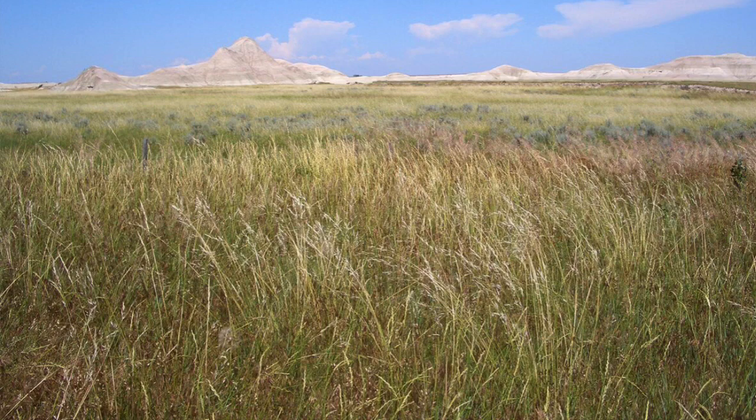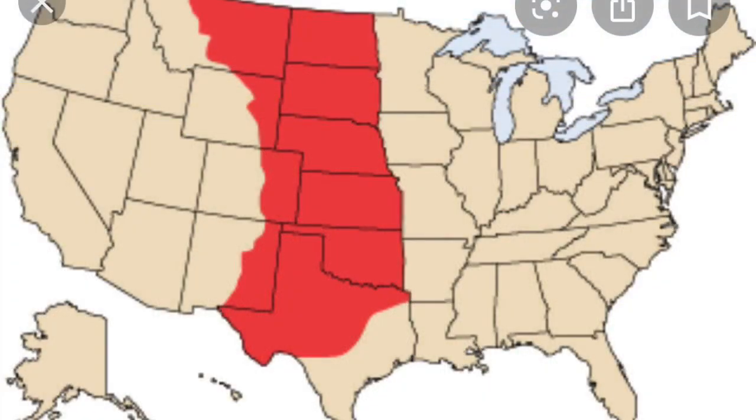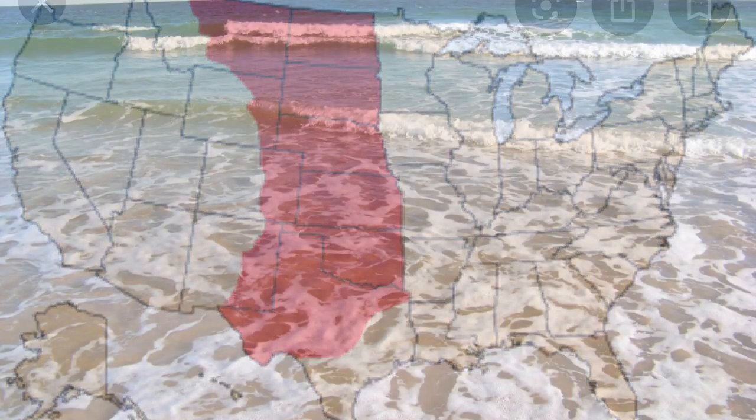These are the Great Plains. And the Great Plains are so interesting because they're not just in one state. They're actually in parts of 10 states. And I'm gonna show you where they are. Everywhere you see red, that is where the Great Plains are. So they stretch from the top of the United States all the way down to the bottom, right in the middle of the country through 10 whole states.